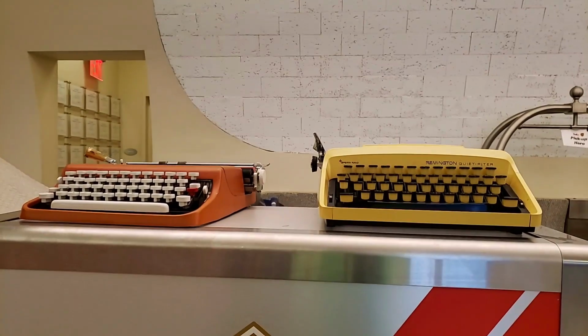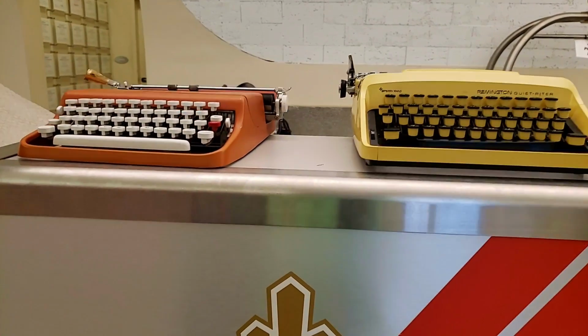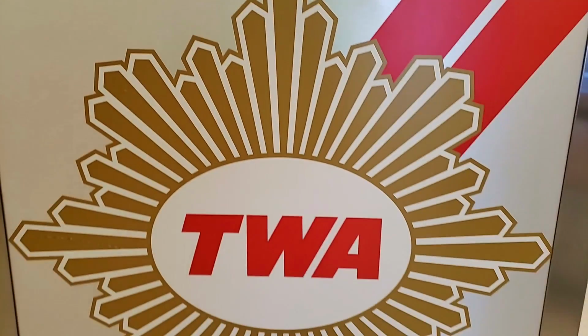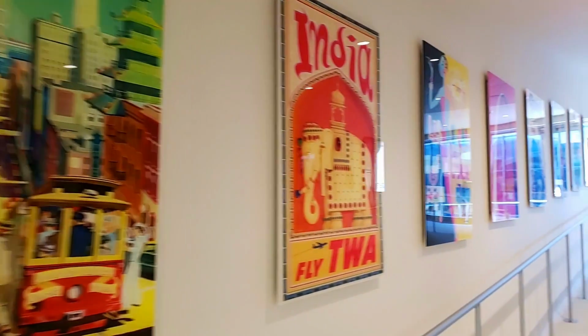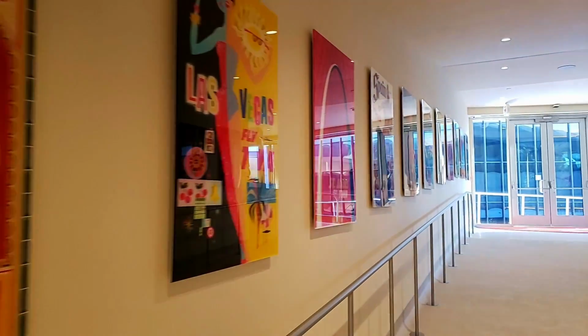This is a must-do on your way into New York City, especially if you're going to JFK. And remember, this is a hotel with over 500 rooms. So if you're just looking for a really fun weekend or a quick little getaway, I think this is the place.